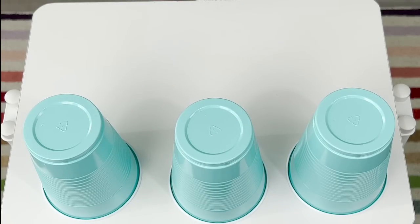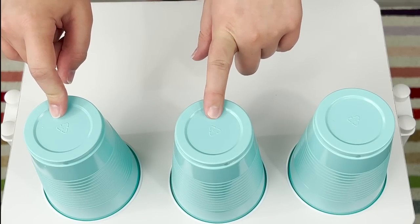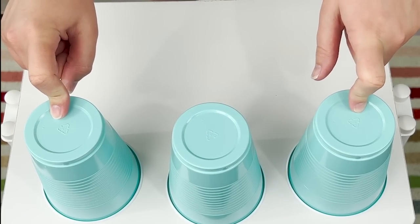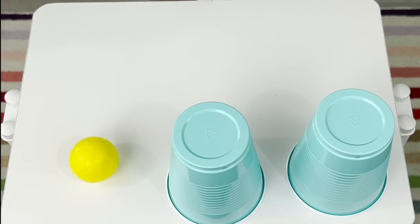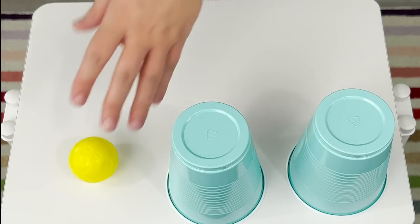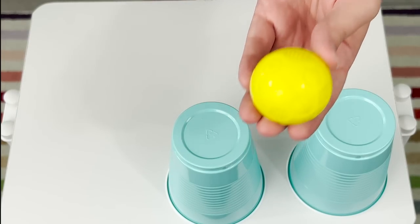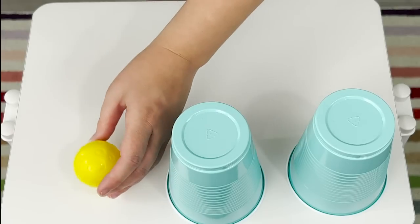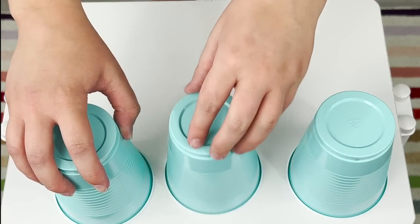Okay, you tell me. Which cup do you think it's in? The first cup, the second cup, or the third cup? Let's hear you. The first cup? Well, good job! That was so good. You found the yellow ball. Okay, let's do it one more time, okay? Put the yellow ball back. Okay, here we go.